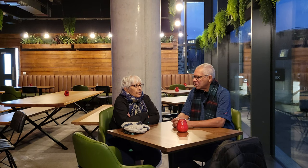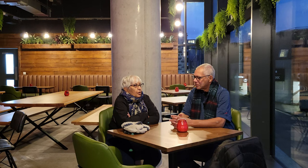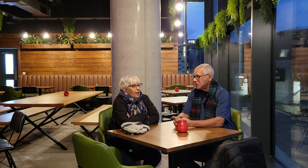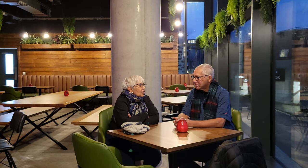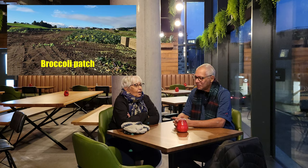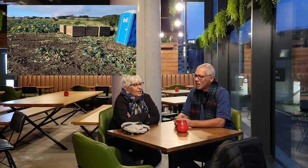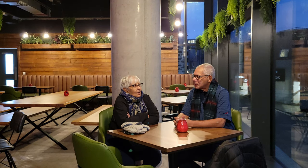And what about the scenery? The drive from Edinburgh to Aberdeen, where we are right now, really lovely rolling hills, all the sheep. Lots of sheep. You even went into a broccoli plantation. Oh yeah, that's right. I could actually smell the broccoli when they were harvesting it. It's nice, but it's great, isn't it?